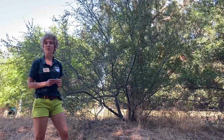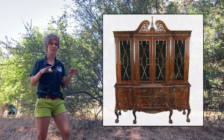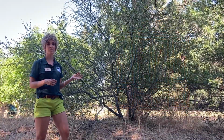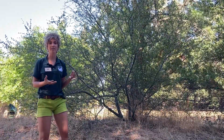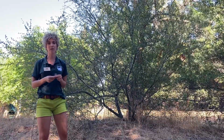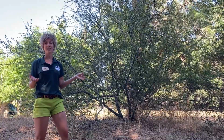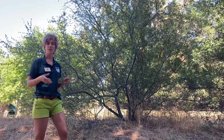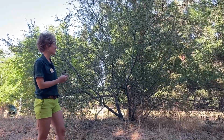You might be familiar with what we typically think of for mahogany, which is kind of a fine wood that we use for furniture. Interestingly, this is another one of those cases where somebody gave it that common name and it's actually not related. Kind of like how poison oak is not an actual oak and it's not related to the coast live oak that we saw before. So similarly, this mountain mahogany is not an actual mahogany. It is actually part of the rose family. So if you've ever seen rose bushes, this tree is in the same family.